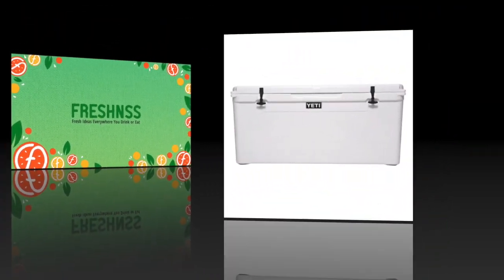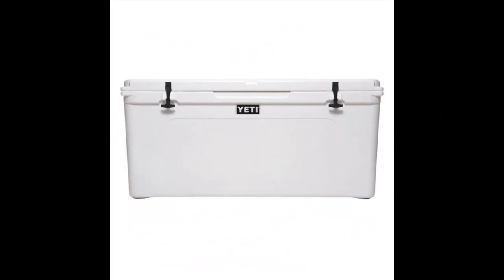And now for the Freshness.com Yeti cooler to avoid. Yeti Tundra 160 cooler white. We're hard pressed to find a Yeti cooler to avoid, but if we have to pick, we'd say the Tundra 160 is the one to avoid. It's worth noting that the model number isn't representative of the actual cooler size, so this model falls under the 13.5 quarts short, which can make a big difference if you want to use the cooler for your beverages.